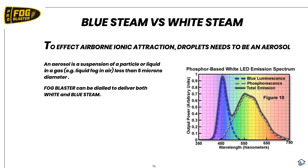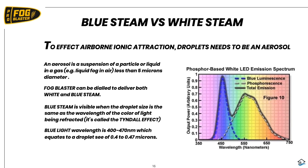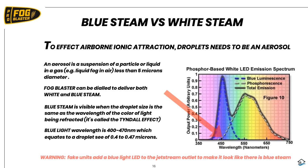Now, why is that important? Well, the smallest droplet most sprayers and misters can deliver is like 40 microns in diameter. By contrast, using thermal fogging technology, Fog Blaster can be dialed to deliver both white and blue steam, which means a range from 30 microns down to 0.25 microns. Well, how do we know the size of an aerosolized droplet? Well, blue steam is visible when the droplet's size is the same as the wavelength of the color of light being refracted. It's called the Tyndall effect. The blue light wavelength is 400 to 470 nanometers, which equates to a droplet size of 0.4 to 0.47 microns.